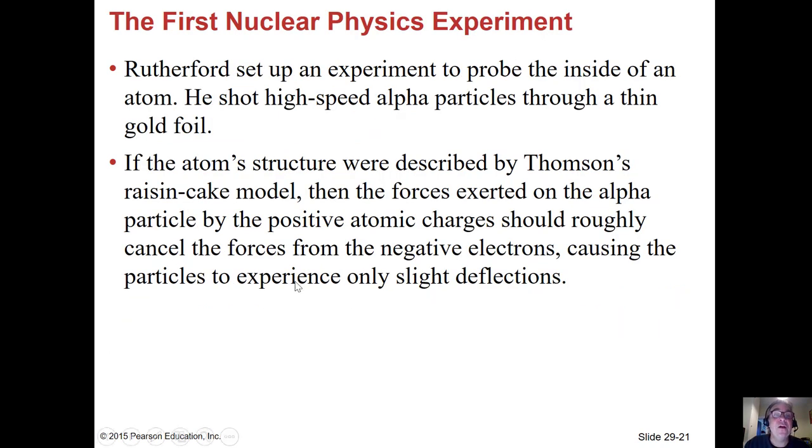So Rutherford then set up an experiment to probe the inside of an atom. He shot high-speed alpha particles through a thin gold foil. Okay, so sort of probing the gold foil with alpha particles. So if you have a uranium sample, it's decaying. Decay products are going to go through the gold. So the idea here is if the atom structure was described by Thomson's raisin cake model, then the forces exerted on the alpha particle would sort of balance out as the helium went through there, and it would just go right through it, deflect a little bit.